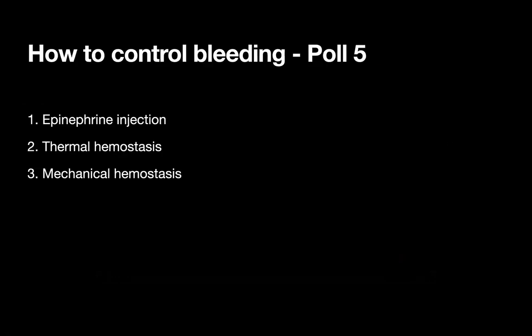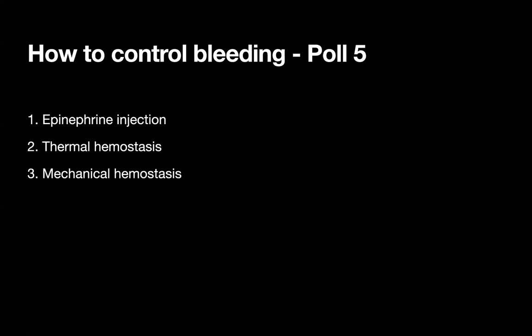How do you want to control this bleeding? So we have epinephrine injection, thermal hemostasis, and mechanical hemostasis. In thermal hemostasis, you have two options. You could use a coagulation forceps or a hemostatic forceps with a soft coagulation, or you could use a snare tip and have a soft coagulation. Those are the two options. And then you have mechanical hemostasis with the clips.